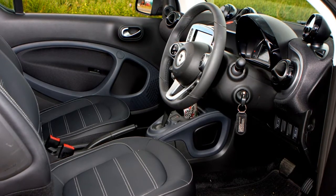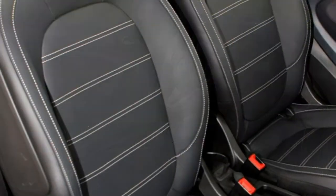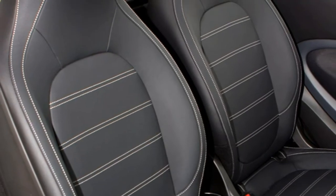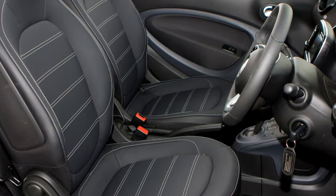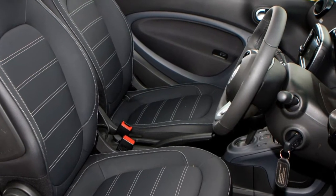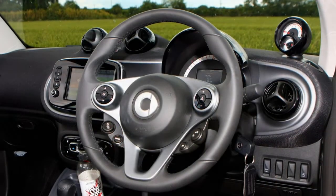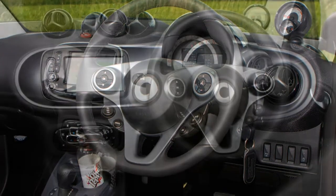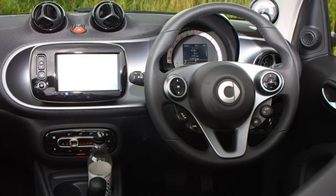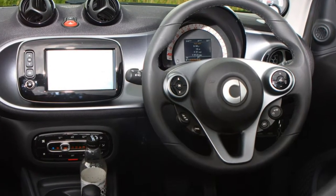The other engine is smaller at 898cc but turbocharged to make 89 bhp and 135 Nm of torque at 2,500 revolutions per minute. It'll go from 0-62 miles per hour in 10.8 seconds with the manual gearbox or 11.7 seconds with the automatic and reach 96 miles per hour flat out.